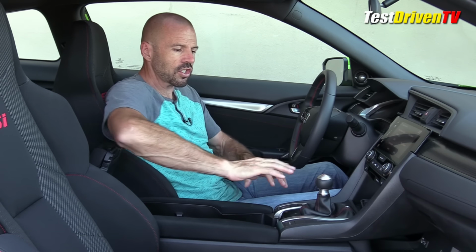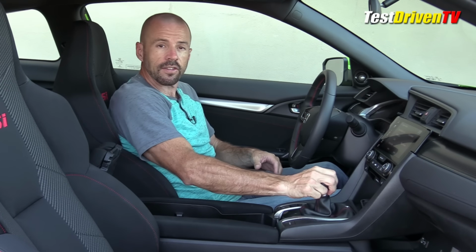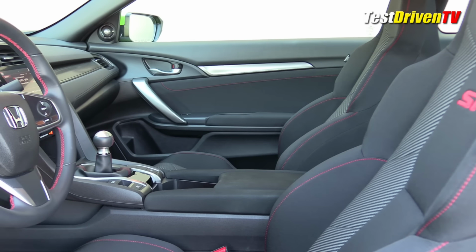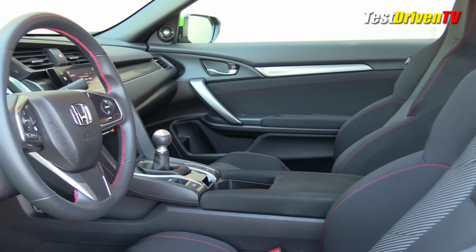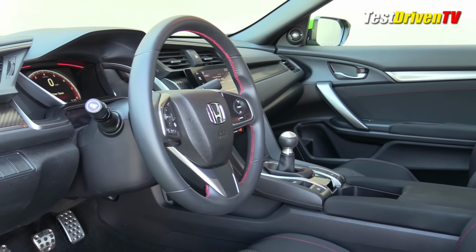So even if you've got a tall cup like from the gas station, it's not going to interfere with your shifter. You can have big, huge drinks here and still do some pretty vigorous driving. I really like what they've done. And there is a USB port, a charging port down in there as well. So there's almost SUV-like utility going on with the storage and all of the charging that's available here.